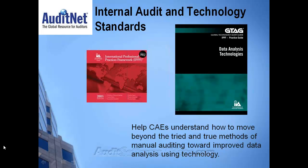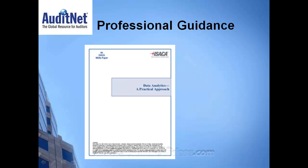As far as additional professional guidance, the importance of technology and data analytics is evidenced by the release of guidance from ISACA as well. Data Analytics, a Practical Approach, was released in 2011, about the same time that GTAG 16 was released, and one of the project contributors to this document was none other than today's lead speaker, Rich Lanza. One of the quotes from that document says, "As with any process, maximum benefits cannot be achieved for the enterprise if data analysis is not aligned to the business, risk is not managed, or the process is not effectively planned, designed, implemented, tested, and governed. When used effectively, however, data analytics can play an integral role in helping an enterprise unlock the treasures hidden in its massive stores of data."